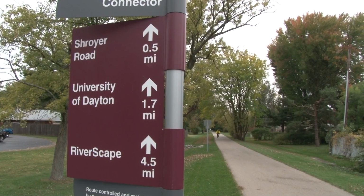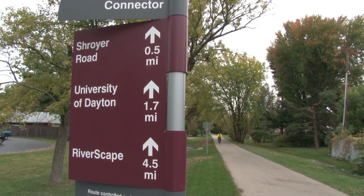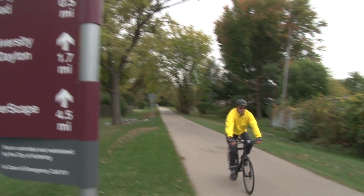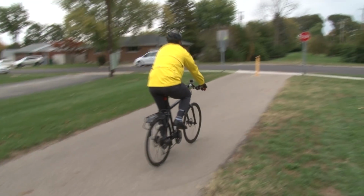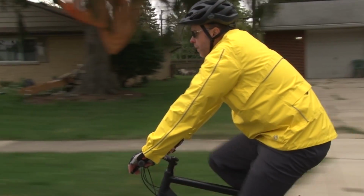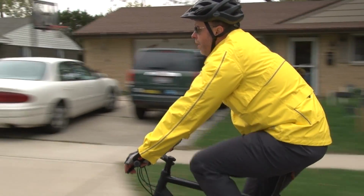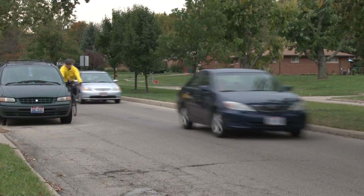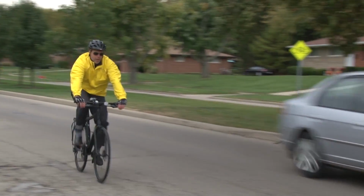I'm standing here on the Dayton-Kettering Connector, which is an example of a separated bike path. So this is kind of the ideal bike facility for most riders. It is not the ideal facility for an A rider, though, an experienced rider, because to go 20 miles an hour on a bike path like this really isn't the ideal case. An experienced rider wants to be able to go faster on a roadway.